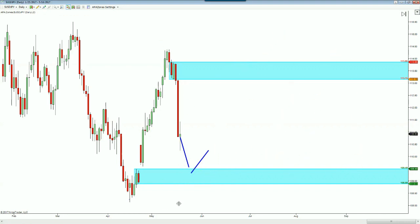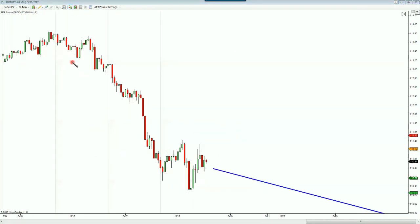So we will see how price action plays out over the next week, but this is a relatively low area, relatively high area up there. Looking at the smaller time frames, you can see that price has popped up just a little bit here. You could possibly try to sell it to join the trend to the downside, but just be aware you're basically selling at the lows.